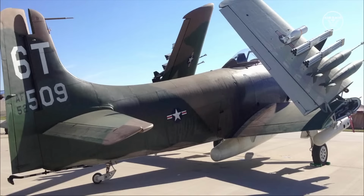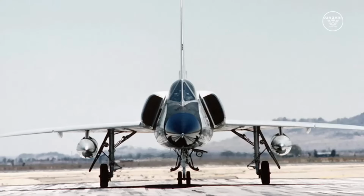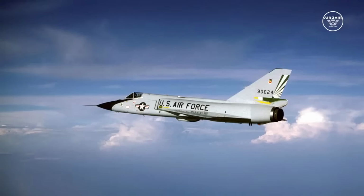And so it was a real transition to go to a tail wheel, and the mission was different also. The interceptor was what we did in the F-106, going after incoming invaders, if you will, Soviet bombers. If they were going to come in, that was the defense against those. Whereas this mission was air to ground, and it was a totally different mission.